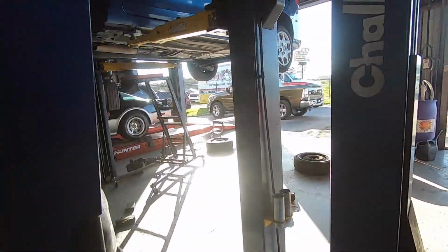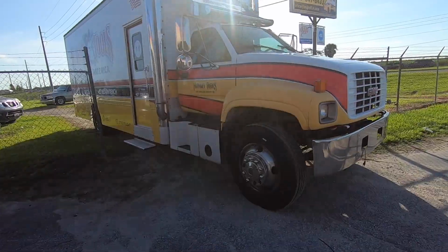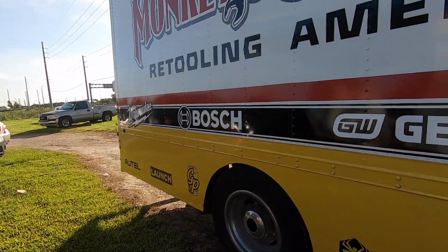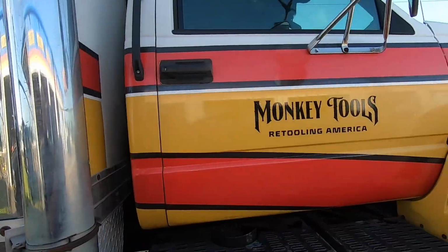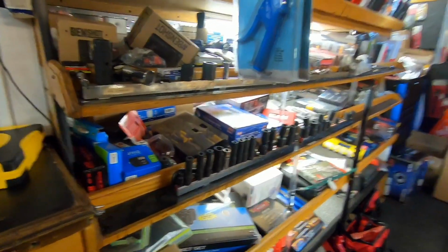Got some flyers from the Mac man who's now an independent. I'm gonna show you the truck. Monkey Tools. Mac truck. Now it's Monkey Tools, specializing in Milwaukee, Bosch, and GearWrench. Also Redback, Streamlight, Launch, Gray Pneumatic, Autel. The Monkey Tools truck.